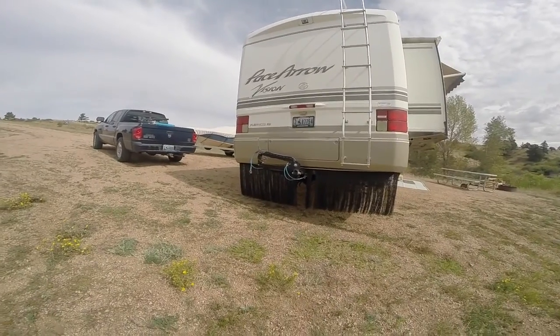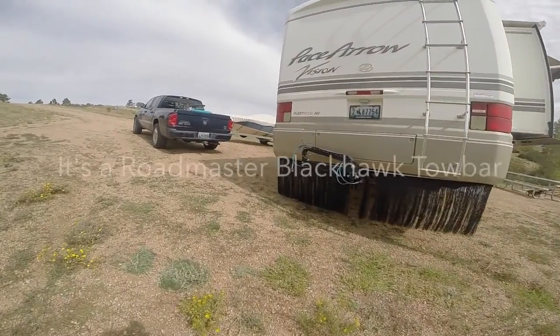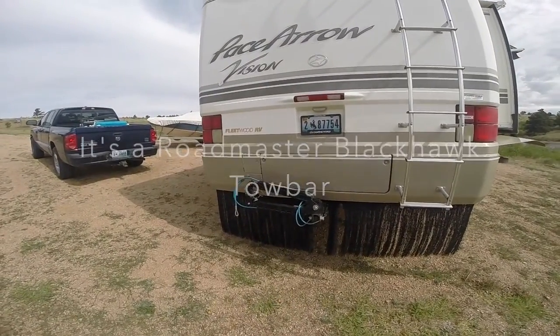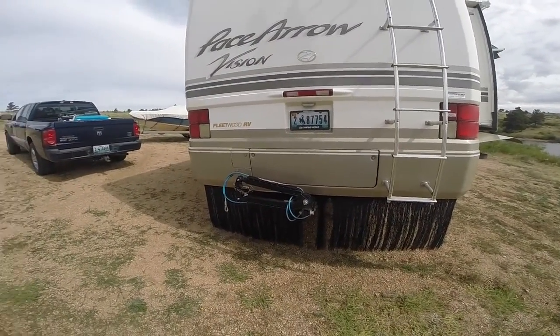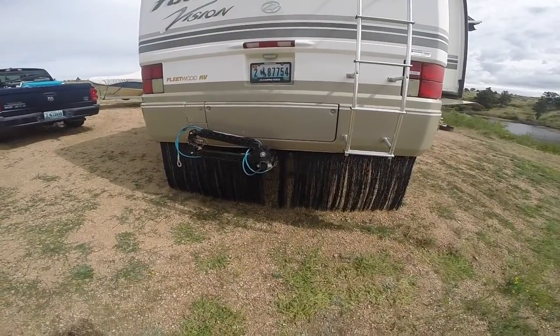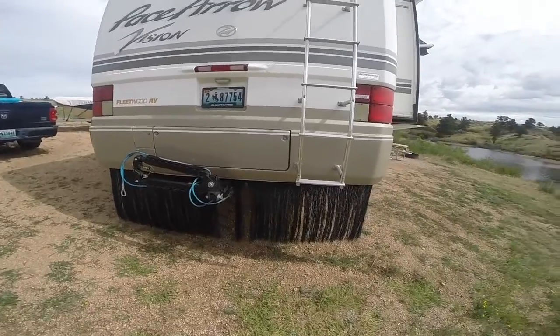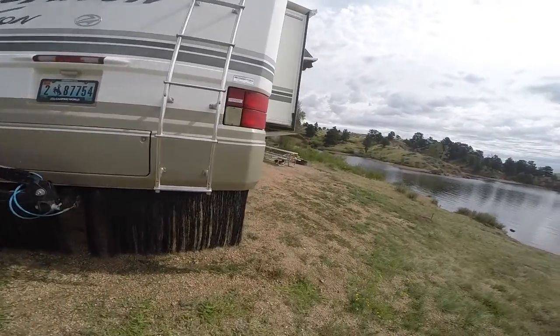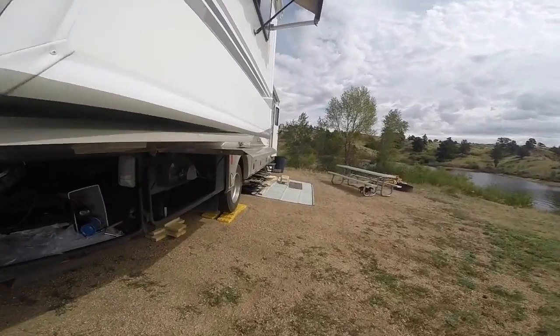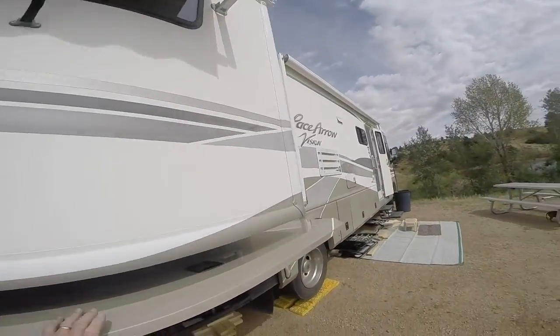We've also got a Stowmaster 8,000-pound hitch on here. I had a Roadmaster, I had a Stowmaster that folded up, stayed on the truck. This folds up, stays on the motorhome. Has a couple more 1,000 pounds of capacity. We really like it.